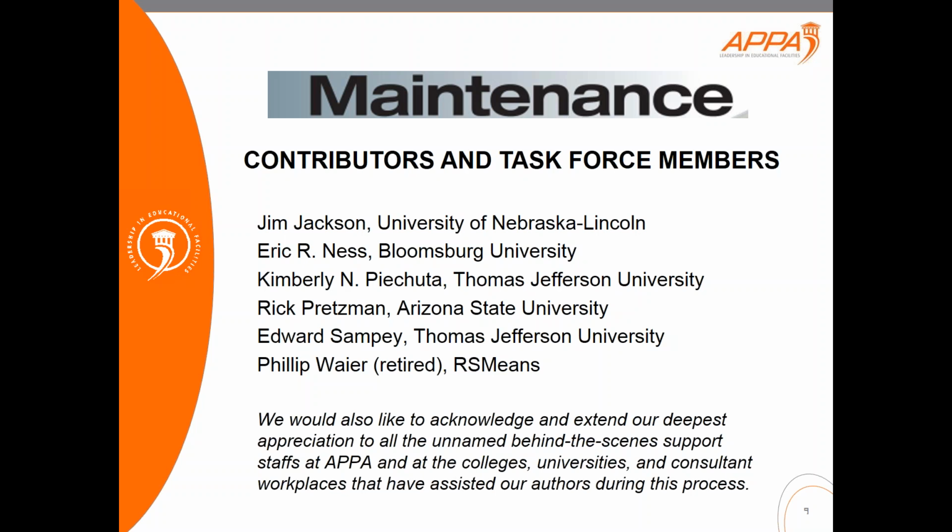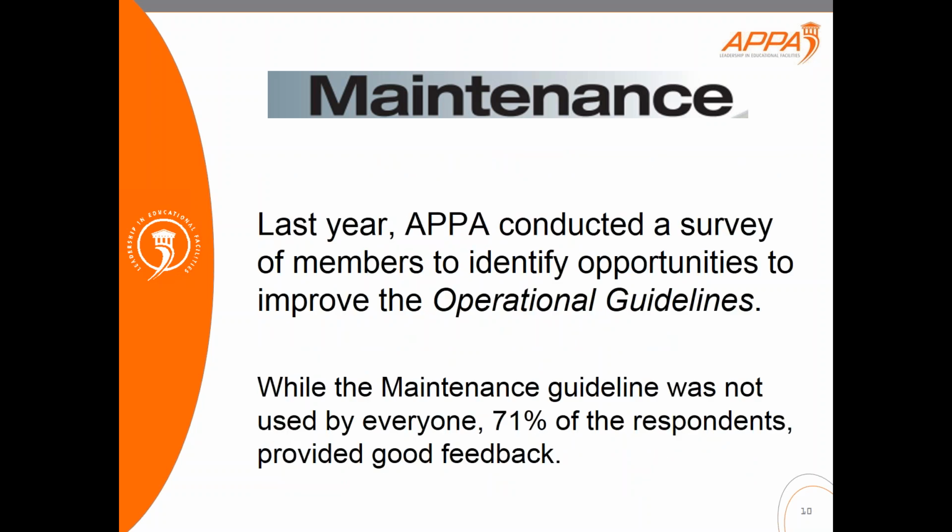Everyone behind the scenes at APPA has been very helpful in helping us get the book as far as it has gotten to date. So last year, APPA conducted a survey of its members that looked at all parts of the operational guidelines and asked members to comment on a number of different factors.